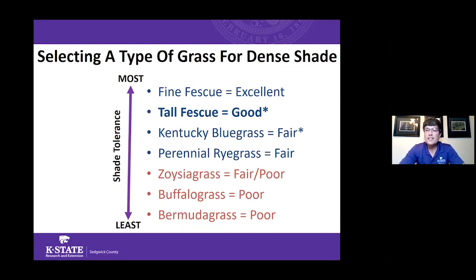So when we're selecting our types of turf grass, of all the cool season turf grasses, typically we want to focus on tall fescue as our selection. Tall fescue is also going to be our most shade tolerant grass that we can grow in our area.